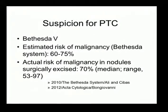So what I was asked to discuss for you today is really rooted in that second case that was presented, of the young man with the centimeter size nodule suspicious for papillary thyroid carcinoma, and of course in the setting of this strong family history of papillary thyroid cancer. So what is suspicion for papillary thyroid cancer?